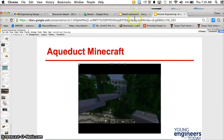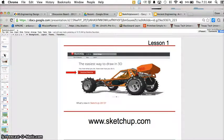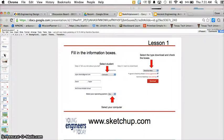Alright, that's the end of that. We're going to switch over to SketchUp. What we're going to do here is focus on downloading SketchUp for next class. Go to SketchUp.com. You're going to download SketchUp. Now, it's important that you choose the educational use version and not the Pro version. The Pro 2015 version you will have to pay for. The educational use SketchUp Make is free.